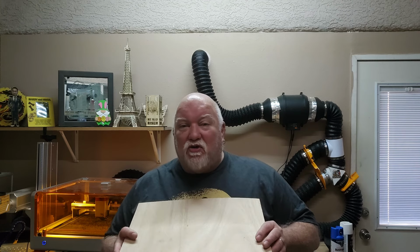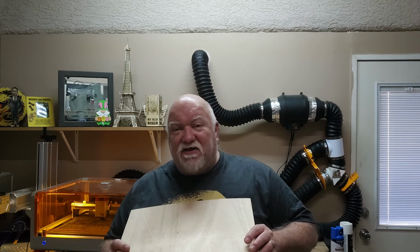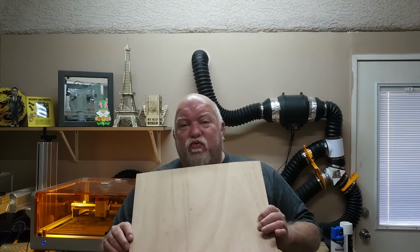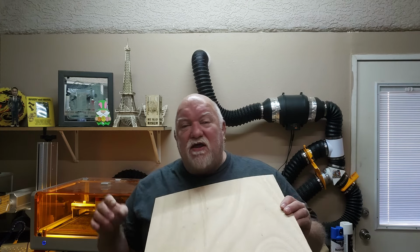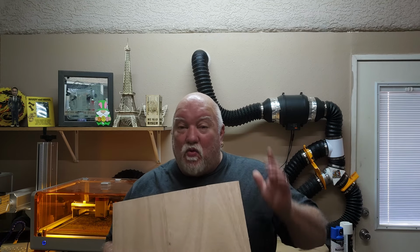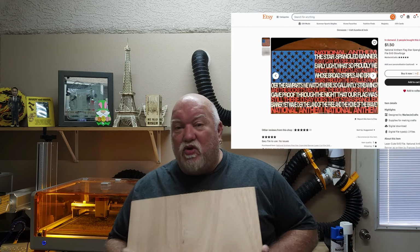Hard to work with material that large, so I put it out on my picnic table out front, cut it down with my skill saw to get the proper size to fit the full bed on my LaserMatic II, which is 16 by 16. I went over on Etsy, I found a really cool American flag, and it has a national anthem on it, and I thought that'd be really cool to do on this. So that's what this video is about.